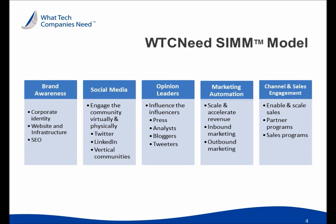The last element, channel and sales engagement, I will touch on only briefly because this truly is a topic unto itself. A good channel and sales engagement plan amplifies your marketing strategy. Again, consistently disseminating your image to your channel partners ensures that prospective buyers are getting the same message from you as they are from your partners.